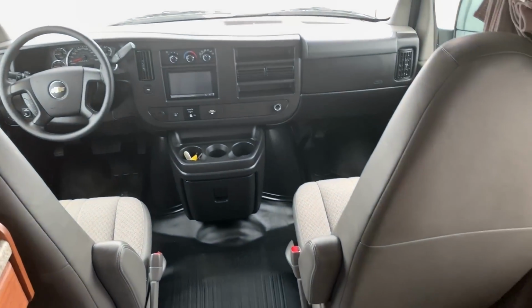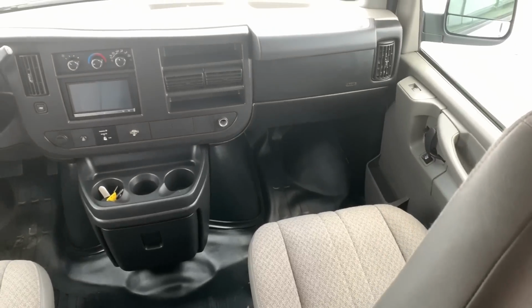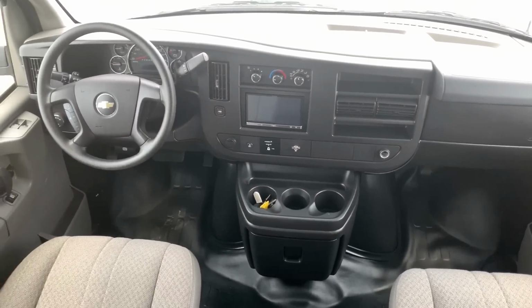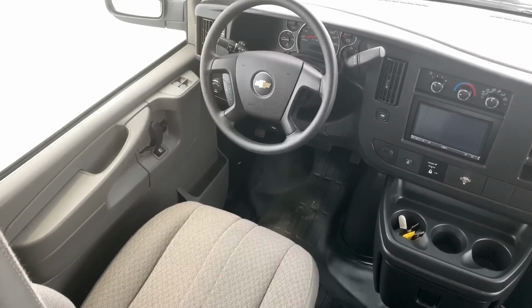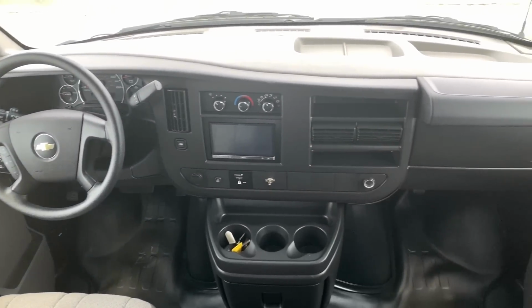Again, super clean unit. 2014 with 39,000 miles. Carfax, one owner. Couple maybe tiny scratches, one or two on the exterior. Inside, I don't see hardly any flaws anywhere. Cloth, cushions, seats are all in good shape. No, the woodworking's not beat up or anything. Really nice, clean coach. I'm going to call this a 9.5.